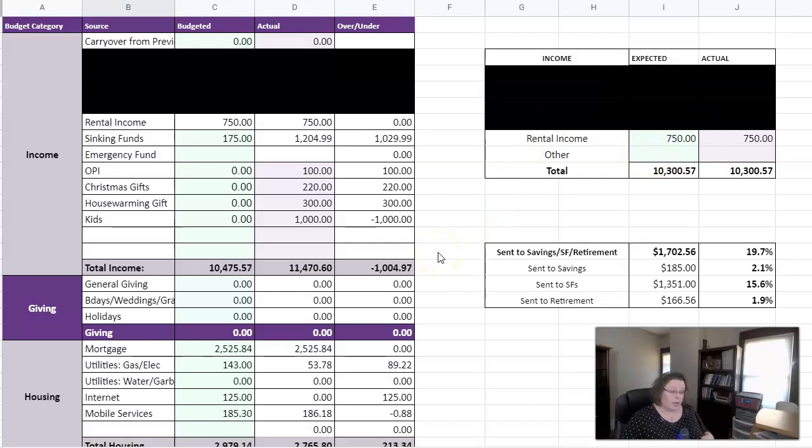So they are there for the time being, and they are paying, it's actually $150 per week is what they're paying. And it came out to $750 in January because there were 5 Fridays. So the sinking funds, we plan on 175, but we brought in 1,204. We didn't bring anything in for emergency fund. Then we had $100 from Matt's business, 220 from Christmas gifts, 300 as a housewarming gift from my parents. And then the kids gave us $1,000 as well. And so that's a total of $11,470 in our income bucket to work with for the month, a little over $1,000 more than what we planned.